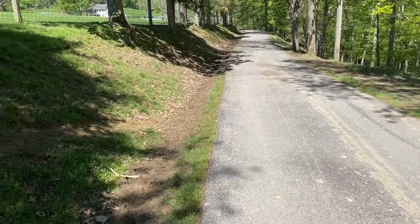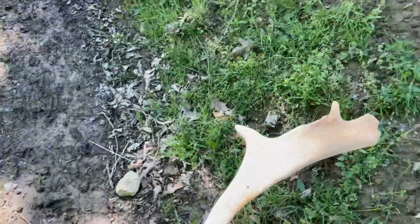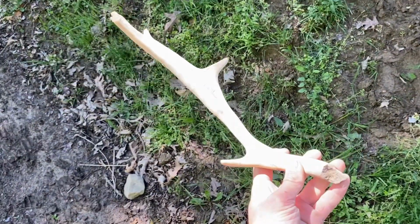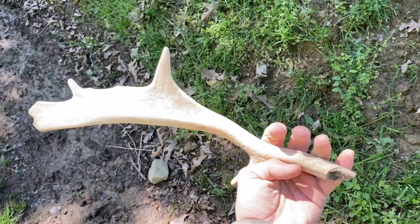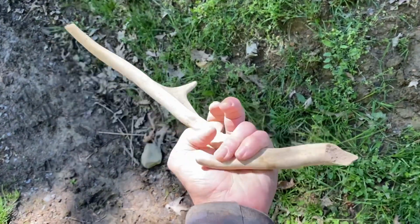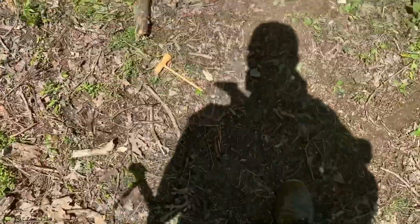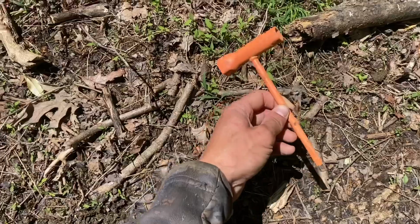Another one. So I'm walking down the road, heading to a different spot, and it looks like a fallow shed laying right here. And when I get close to it, it's actually a broken antler. And I'm very curious to know if it's the broken antler that goes with the shed that I found. So, very interesting. We'll find out here in a little while. I'm not going to pull the other one out right this second. You just never know what you might find when you're shed hunting. Comment if you know what this is.